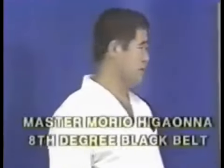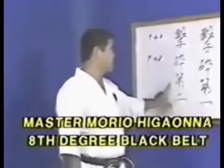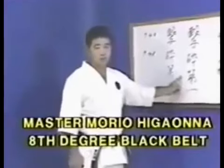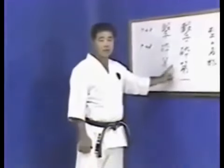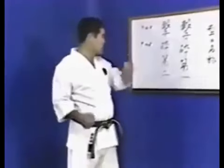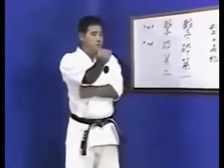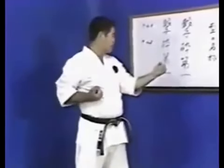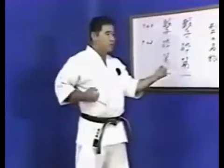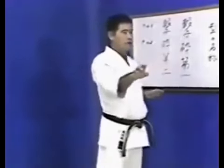First, Master Higaonna will explain in detail the important technical points of Gekisai Daini Kata. Gekisai Daini Kata is almost exactly the same as Gekisai Daiichi. Whereas Gekisai Daiichi consists of closed hand techniques, Gekisai Daini introduces open hand techniques in the second half of the kata. For example, the second chest block, which is executed with a closed fist in Gekisai Daiichi, becomes an open hand block in Gekisai Daini.